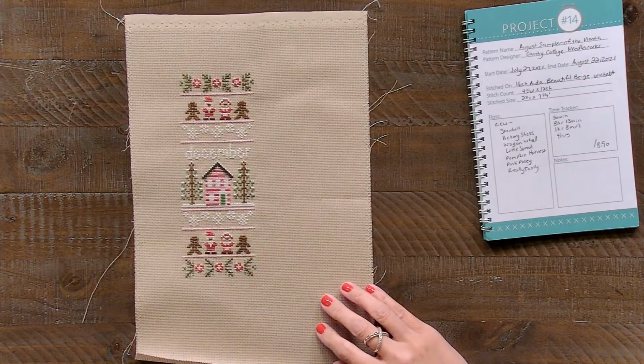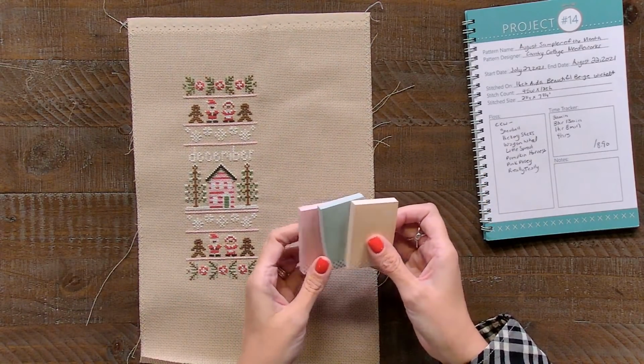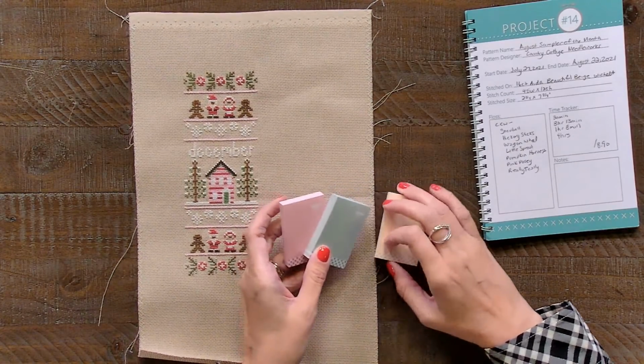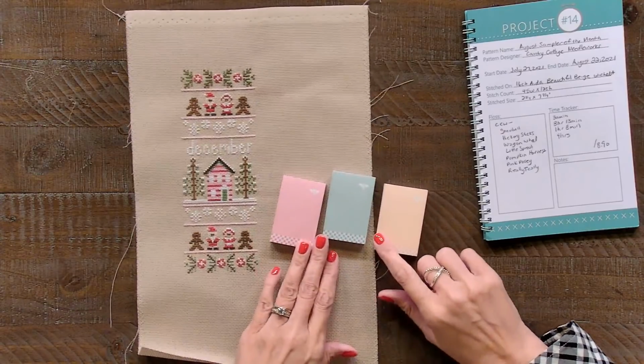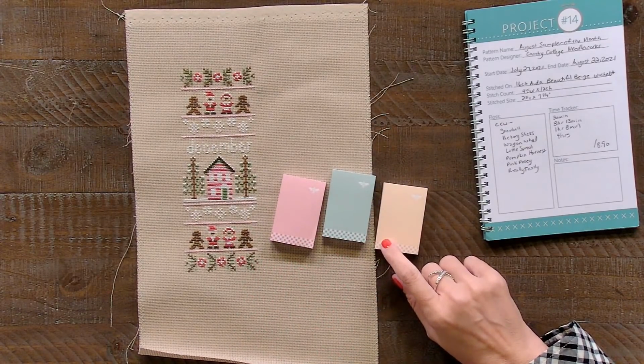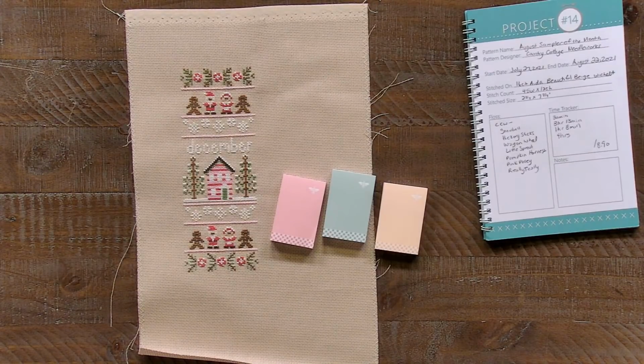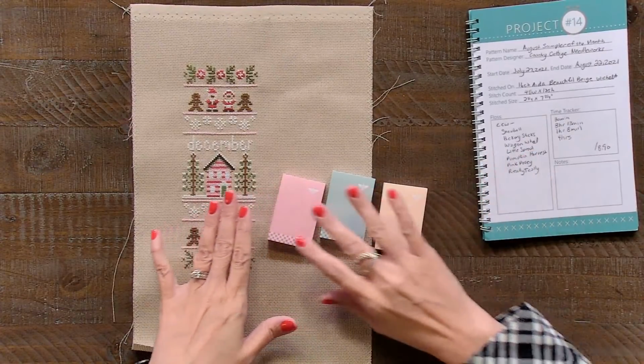We also have the brand new Busy Bee sticky notes. It comes in a set of 3. And I will tell you that I've been using them on my cross stitch patterns. So what I've been doing is, do we have a free pattern? Yeah, we have Heartfelt. So I'm going to show a different way you can use these.